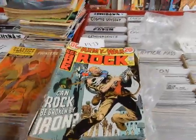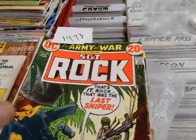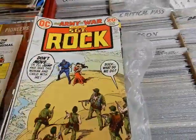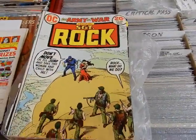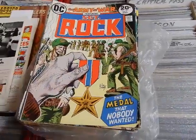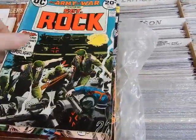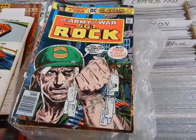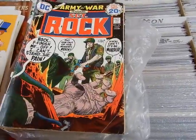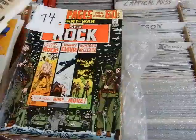It's a bunch of DC War comics. Army at War, number 253, 260, 256, 260, 261, 263, 297, 270, but the cover is detached.